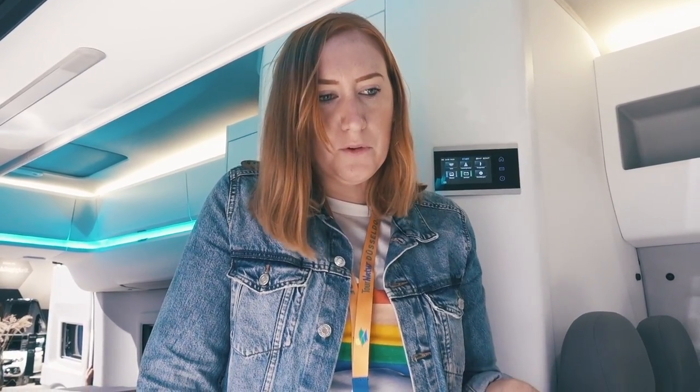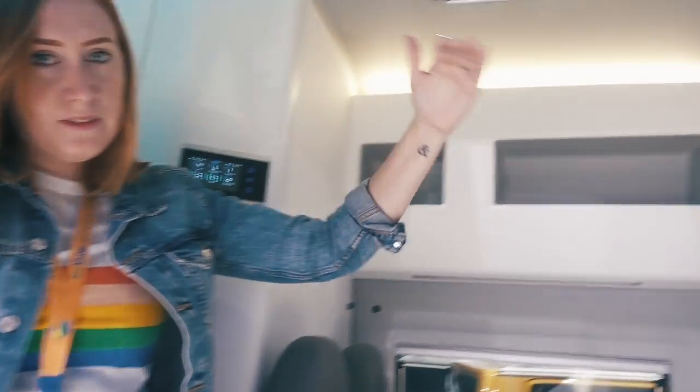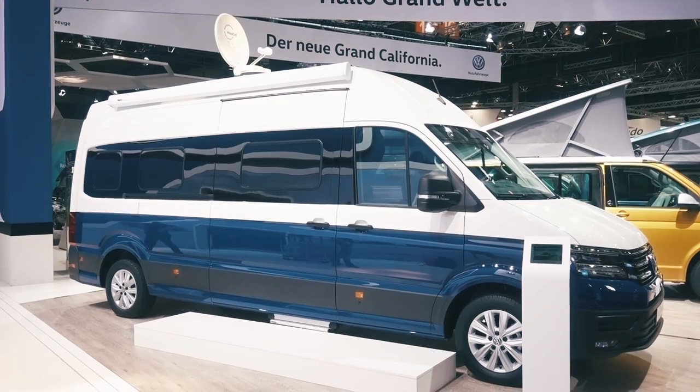Well, welcome aboard the California Grand. This is the 680, which means it's 6.8 metres, which is amazing. So the idea with this one is it's a two berth instead of the four berth like the 600 is. So it doesn't have the bed above here, and you'll notice it doesn't have the big hump on the top of its head as well.